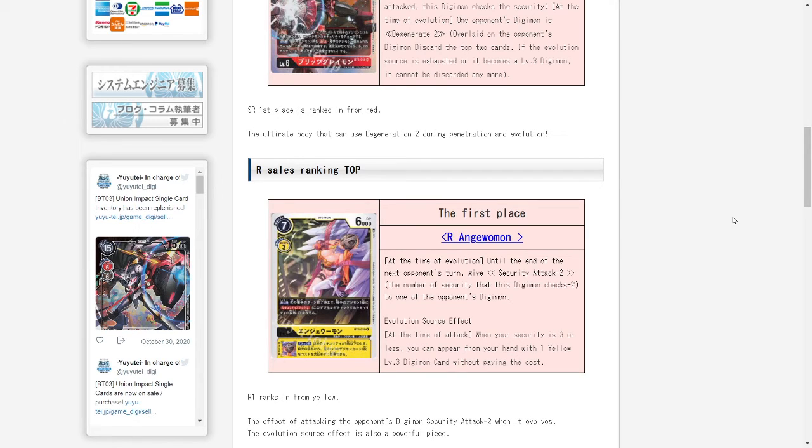So she would go into a build something similar to Shine Greymon, where they could potentially use this type of card, or a lot of people are testing other yellow decks, and this card is just a really good card for a lot of other yellow decks.